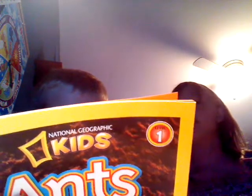Okay, so some ants do not live underground. Some live inside hollow thorns, between rocks, in rotten trees, in nests made of leaves. It's interesting. Funny. It looks like they're in a circle, kind of thing. Wow, that was a short chapter.